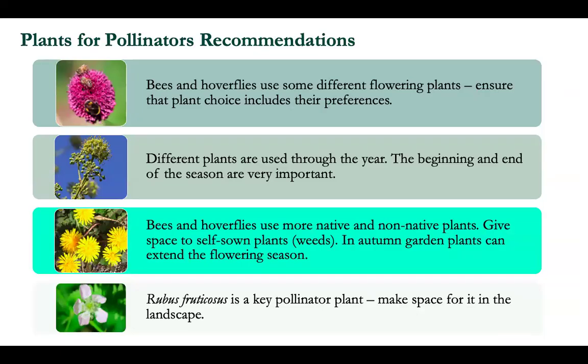And so we could say a few recommendations from the research in terms of what we could do in gardens for pollinators. First of all, bees and hoverflies use some different flowering plants. Ensure that plant choice includes those preferences. Different plants are used through the year, so the beginning and the end of the season are really critical that we provide things in our gardens at that point. And the bees and hoverflies use both native and also non-native species.